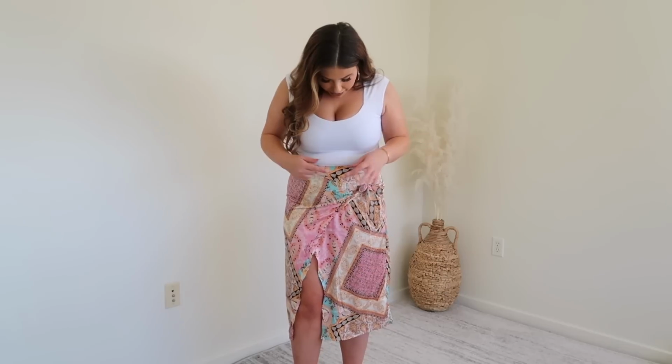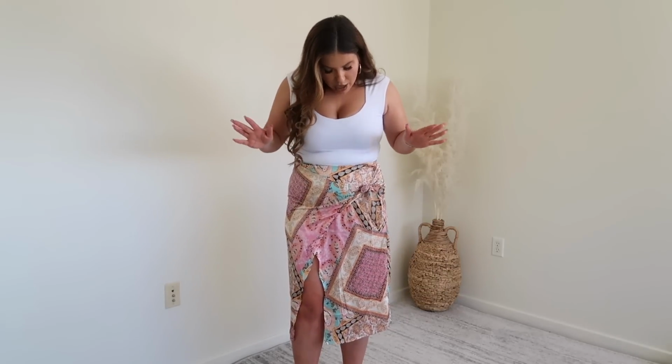I just threw on this printed skirt. This one is a wrap style. It's not faux. It actually wraps around. It's a satin skirt. I'm obsessed with this. It goes with so many different items. Like, I could even wear black, orange, more pink with it. Such a pretty skirt if you have a baby shower, bridal shower, something where you need to be a little bit more dressy. I love, love, love this one.